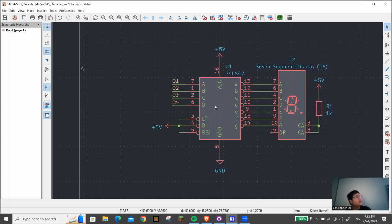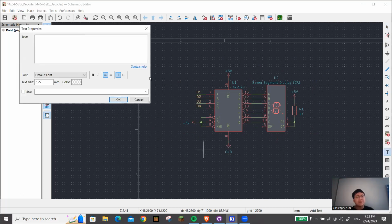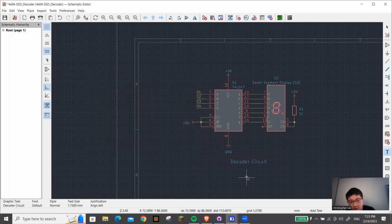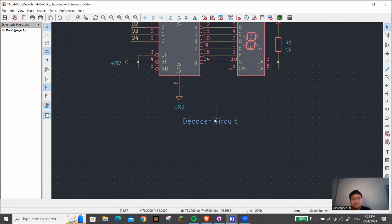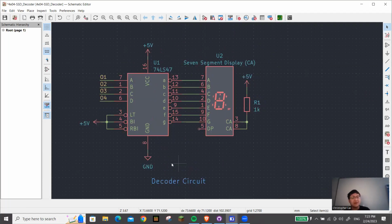A lot of times with circuits, you'll have multiple components that are working together simultaneously to create a certain goal. To represent these components nicely, you want to create a text label, right? You want to label your circuits. So press T, and you'll be able to create a text box. I'm going to call this my decoder circuit. I'm going to make my text size 1.75, and boom, decoder circuit. All right. So we are 1 out of 4 circuits done with creating this schematic.